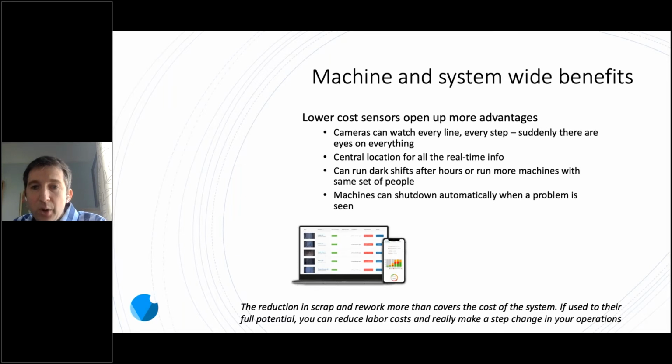And sort of on that note, because the sensors cost less, you can put them all over your factory. And once that happens, you have eyes on all your equipment. You can start to operate your factories differently. You can have different ratios of operator to machine. You can have different shift structures.